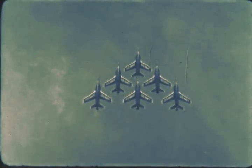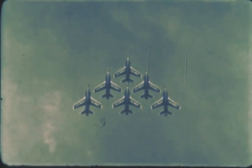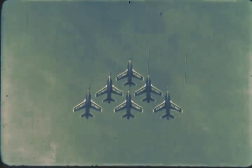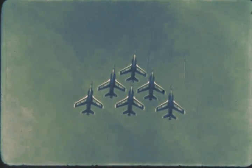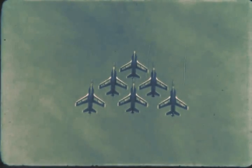Airspeed, 400 knots. Aircraft separation, 36 inches. Wing overlap, 14 feet. 80 million people have now seen this precision flying. In the 20 years since 1946, it's appeared in over 1,200 locations. It's become the symbol of flawless performance. It's the mark of the Blue Angel.